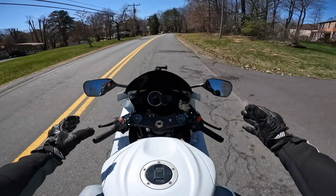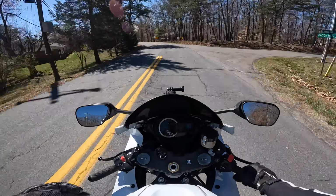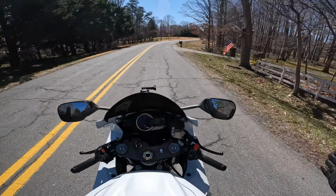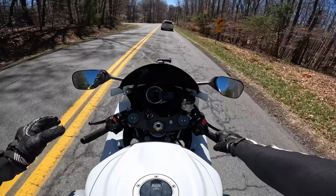So let the machine do its work, have a loose, light grip, and let it absorb it. You don't want to be fighting it. Then you actually get the tank slappers, and then it's a big problem. Now what happens if you're actually in the situation where it happens to you, right?